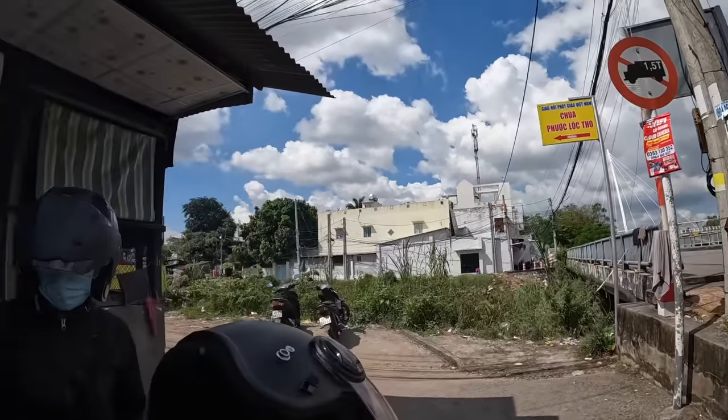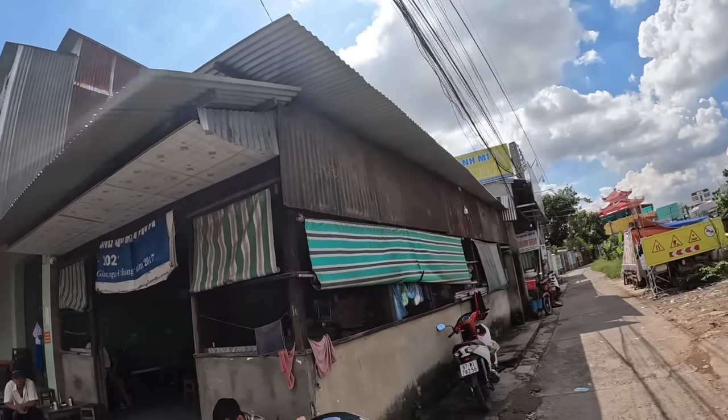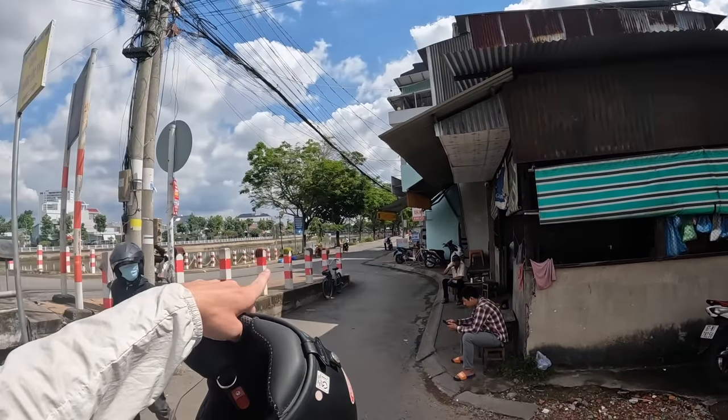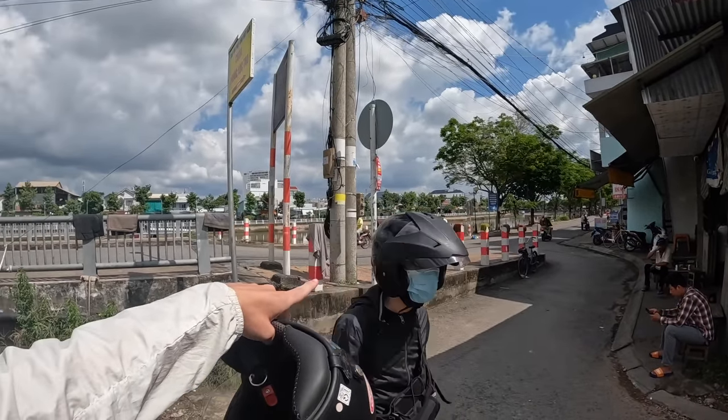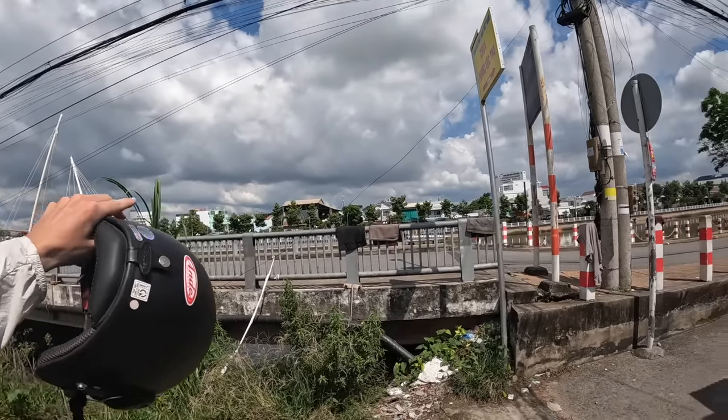We were so lucky to find this spot, to be honest with you. Look at it. I mean, you could pass by it pretty darn easily and not know it. But it's right here, right next to the bridge. This is the bridge. But we're about to go. Keep on moving.